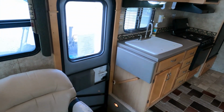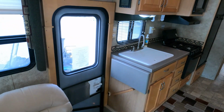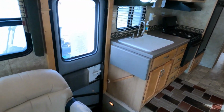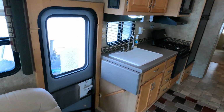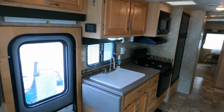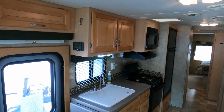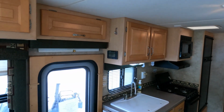And again, guys, this is an 08. I'm not going to make excuses for it. It's still way nicer than your average 2008 on the market today. But any used RV is going to have little things like that, and that's why they're used. You buy something like this brand new, you're going to spend 200 grand now. So for almost a fourth of the price of a new one, I think I can put up with a few little odds and ends. And if you can't, then you're obviously not a used RV shopper.